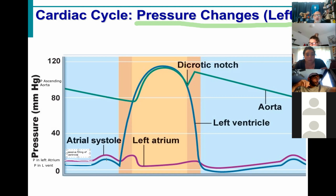But then notice there's this bump. Why do you think we get this little bump in the pressures of these two? Is that the start of the contraction? Contraction of what? Of the atria? Yeah, in fact, they've told us this is the atrial systole. Exactly, this little bump is when we are getting that active filling of the ventricle, because the atria are contracting, increasing their pressure, forcing a little bit more blood into the ventricle. But notice the pressure in the ventricle is still less than the pressure in the atrium.